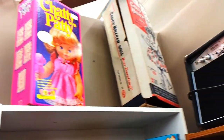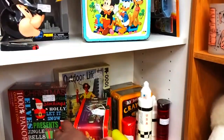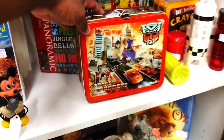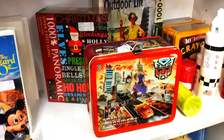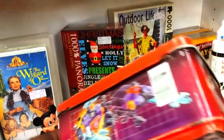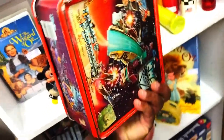Some great looking items. Nice variety. Okay. Memories. Lunch boxes. Oh my goodness. With the little cartoon of your favorite show. Man, this takes me way back.